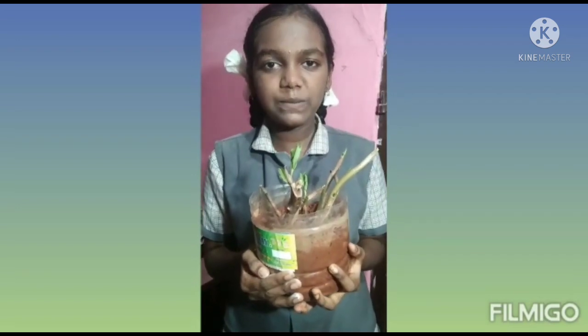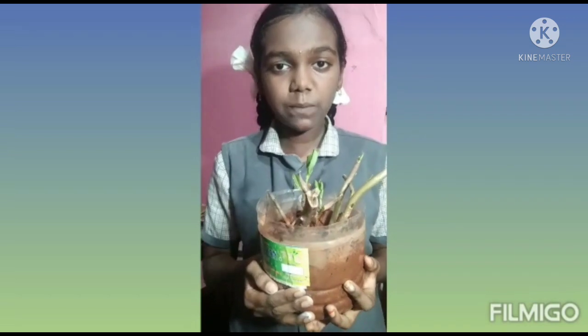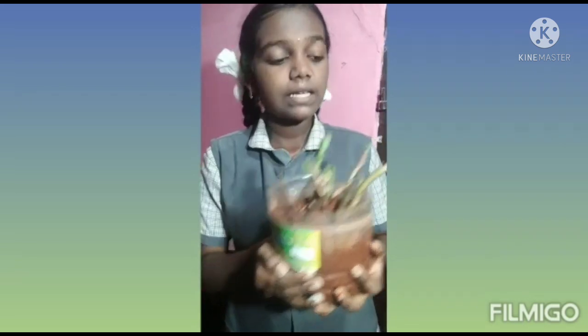Hello everyone, I'm Devashni from 9C, here to share about purslane. In Tamil, it is also known as Parpirakirai and its botanical name is Portulaca oleracea. This purslane plant was grown by me.